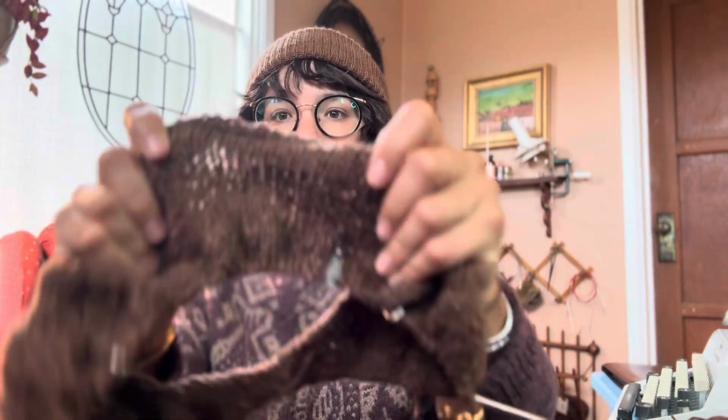So the yarn is Noro Madara in the color 22, which is a beautiful brown with little specks of orange and greens and like a navy blue and reds. And I just love that. I love when a yarn is not all the same color. I love when there is some variation in it, and I want to share that with you if it will pick up on the camera.